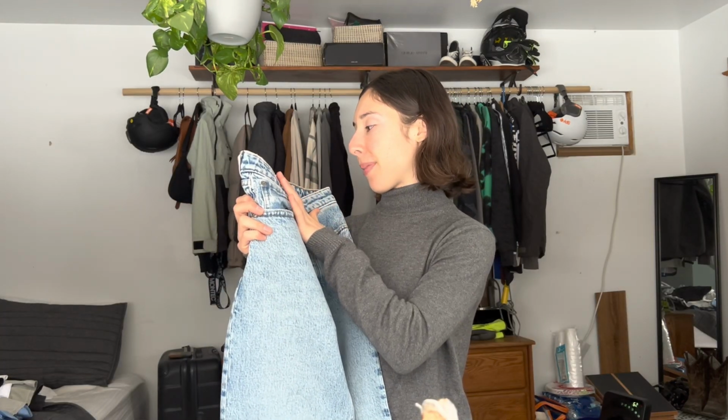The Abercrombie, this is the dad jean in Curve Love, size 23. I'm obsessed with the color. I'm obsessed with the fit. It's amazing. Abercrombie jeans have come up again, or they have been for a while, but I just didn't purchase them right when Abercrombie was having its comeback, because I didn't need any pants because I was living in Hawaii, and the pants that I had worked just fine.